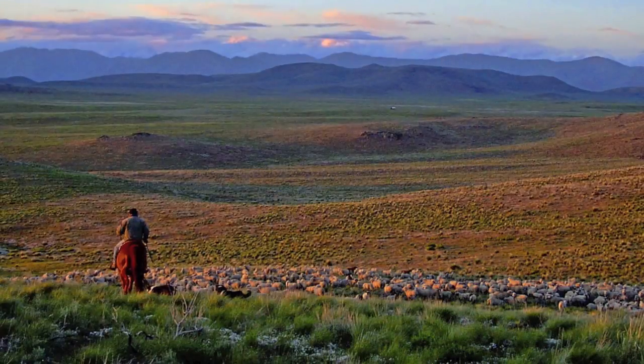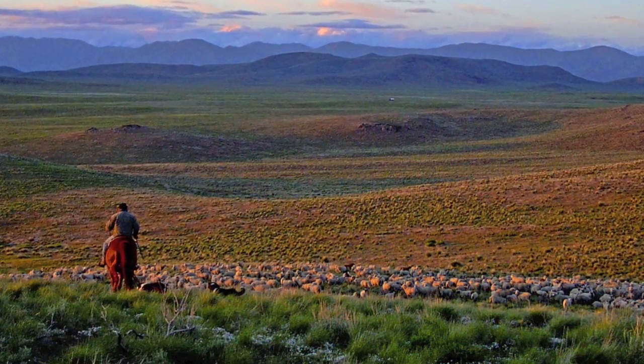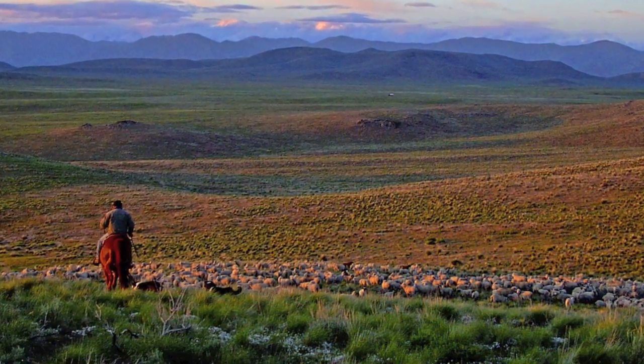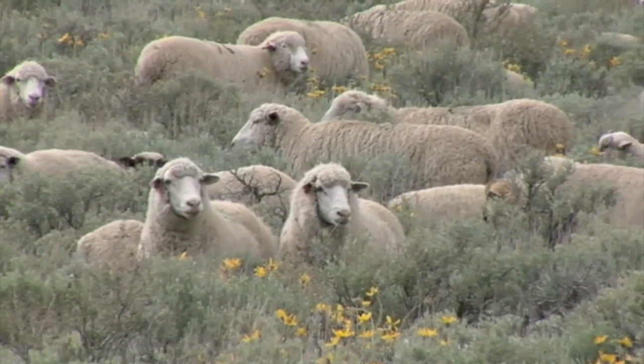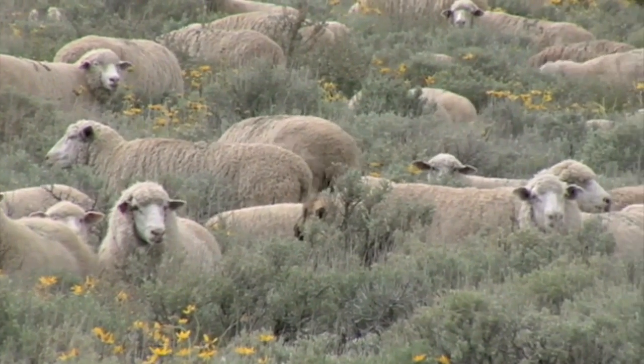At the same time that we're pursuing these conservation goals across this landscape, we're also running a real working ranch. We have 6,000 ewes that graze across 875,000 acres. The sheep travel over 100 miles each year as they travel from high desert to mountain pastures, following the grasses and flowers as they peak.